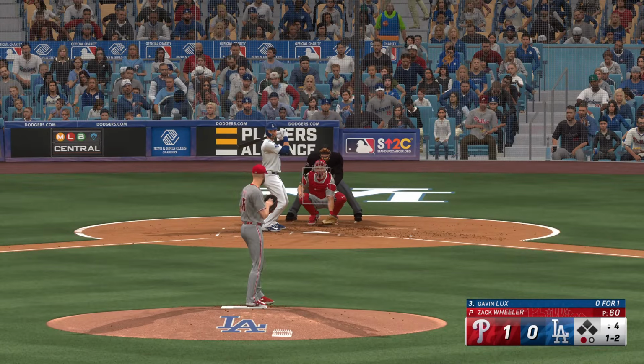Runner first with two away. Here's Nicholas Castellanos. Two outs. That one laced to center and a base hit. Throw stops the lead runner at second. Two on and two out. The batter out of the box.